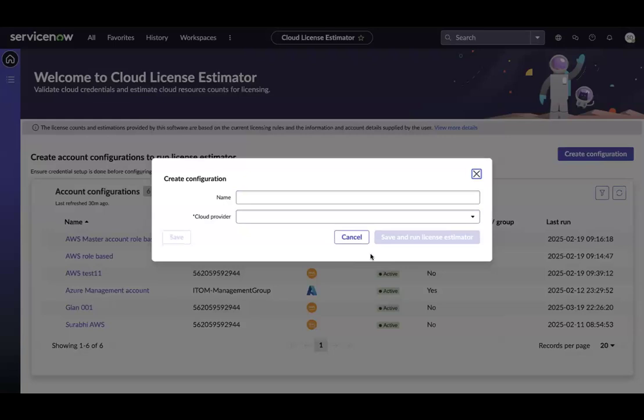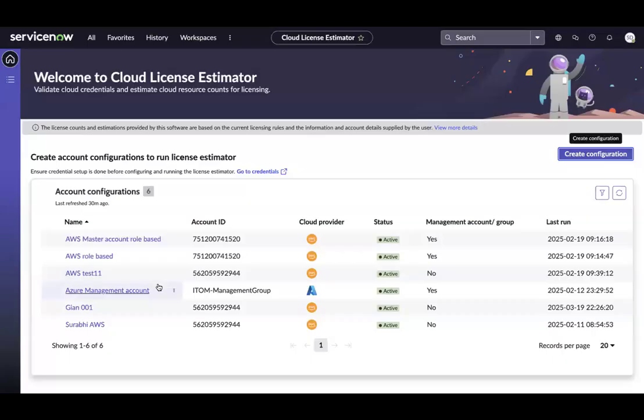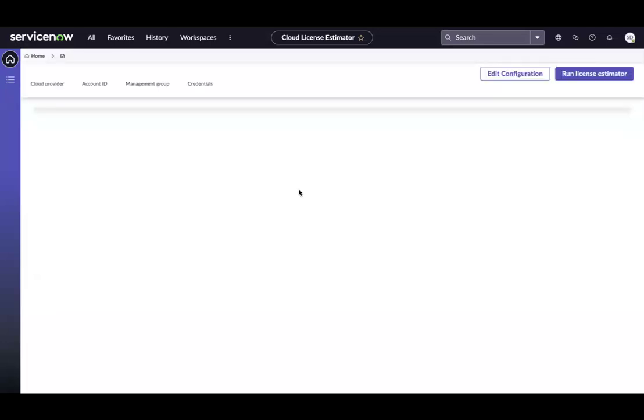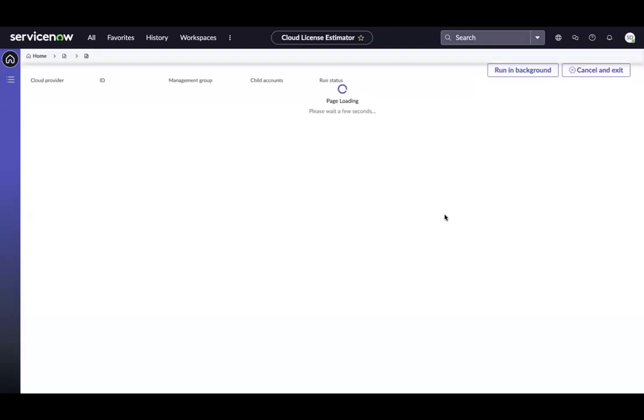Now, if you want to do it for Azure, it's going to look similar. We also support whether you have a management group. In this case, we don't support the credentialless approach. Here, I already prepared one of these configurations, and it's very easy. So once we save those configurations and we select to run license estimator, it's going to be the same option as I do right now.